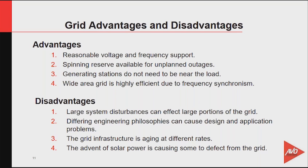Third, grid infrastructure is aging at different rates, so all of the maintenance programs aren't identical. We don't maintain our transformers, generators, circuit breakers at the same rate or do the same maintenance procedures on them. So those can be disadvantages to keeping the grid up and running all the time.